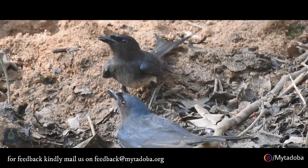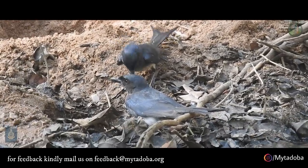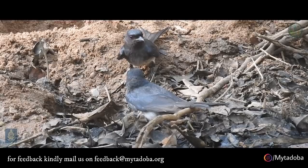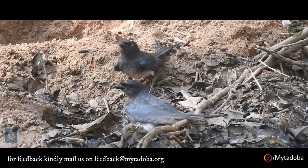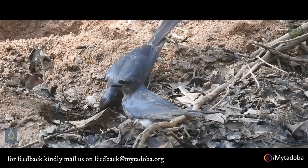Drongos give alarm calls, and many animals and birds respond to the drongo's alarm calls, which often warn them of the presence of predators. They even imitate those of many species. 51 different calls are known to be imitated.